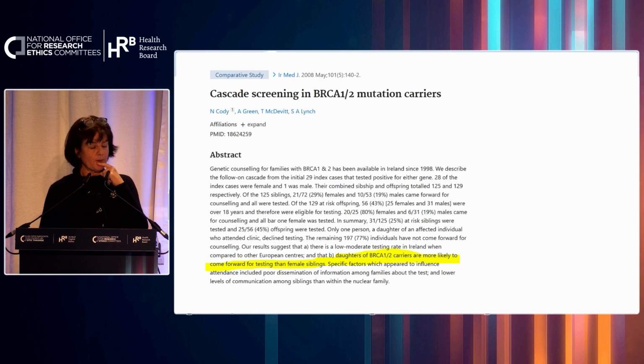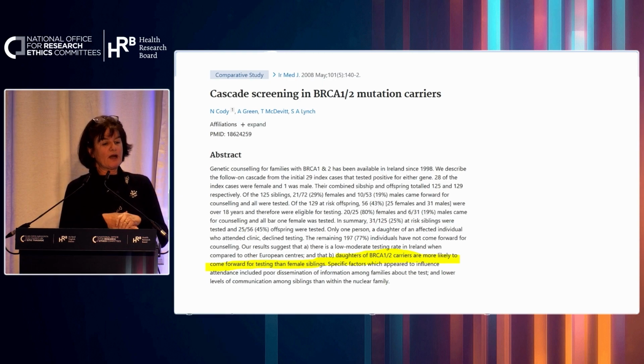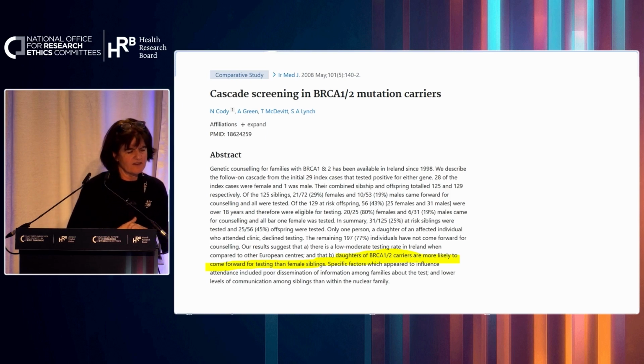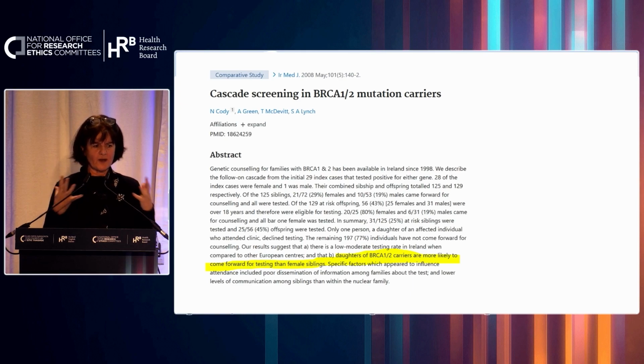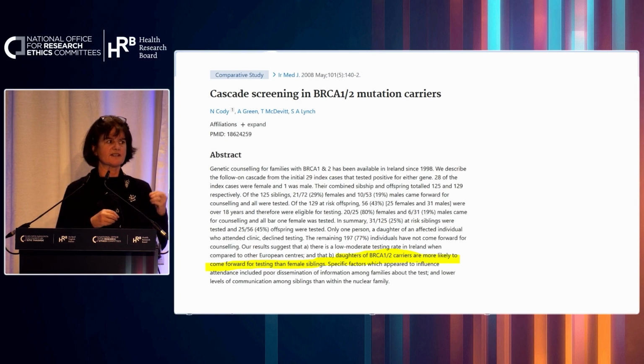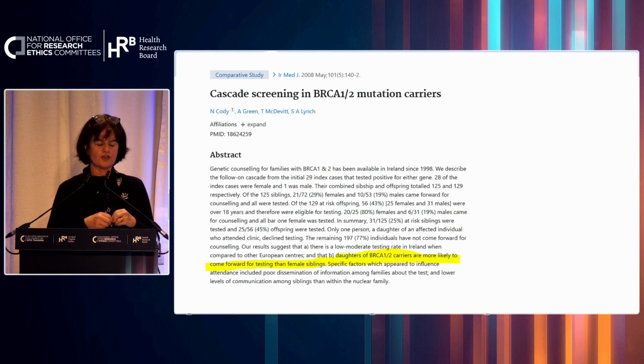And just to show you, we published this paper, quite a while ago now, looking at relatives of people with BRCA1 and BRCA2 mutations to see what percentage turn up, and it's actually very small. I think it was just about 30% of females, and 19% of male siblings of the whole cohort, who were the only ones who came forward for testing. What we noted was that daughters of mothers with BRCA1 and 2 were much more likely to come forward for testing than siblings of mothers, or male siblings of mothers. Not surprisingly, I guess, that's the protective element. But it just shows that even within a nuclear family, with something like BRCA, not everybody comes forward for testing.